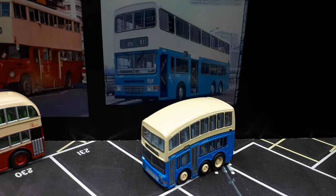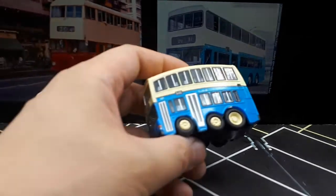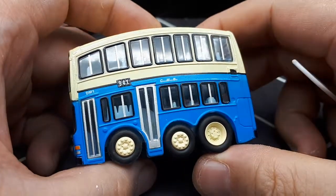Alright, so between 86 and 94, boy, China Motor Bus. I'm reading the wrong section. Well, you know, forget it. It's a bus. I'm not going to go into it. I just buy these things because they look cool. So I apologize, poor reading on Wikipedia.